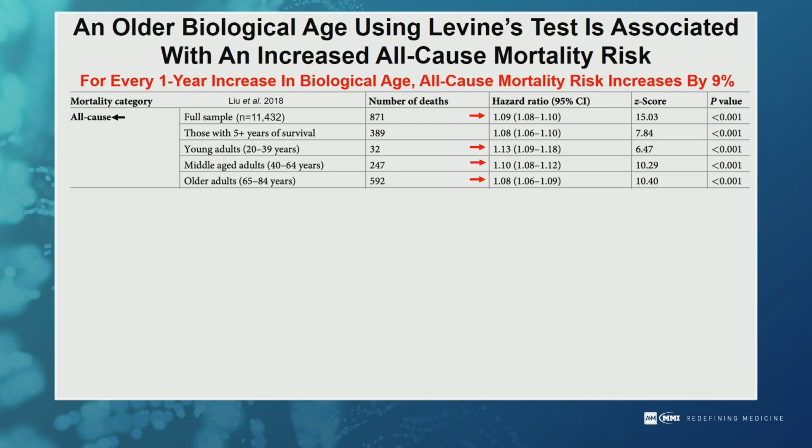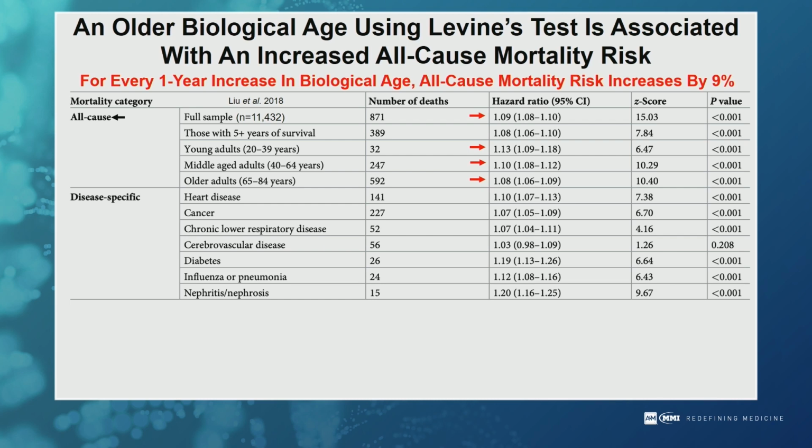You can see that as biological age increases using Levine's metric, all-cause mortality risk increases for each of those age groups. And this is true, too, for disease-specific mortality. So an increased biological age using Levine's test was associated with an increased mortality risk from heart disease, cancer, chronic lower respiratory disease, but not cerebrovascular disease, diabetes-related mortality, influenza or pneumonia.